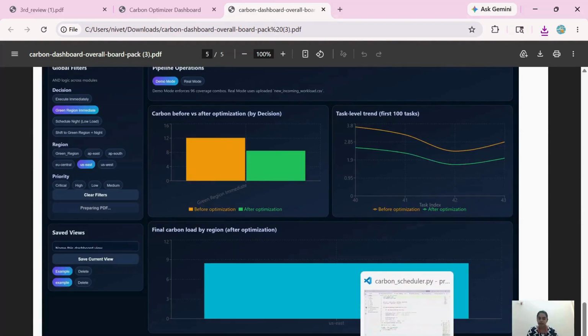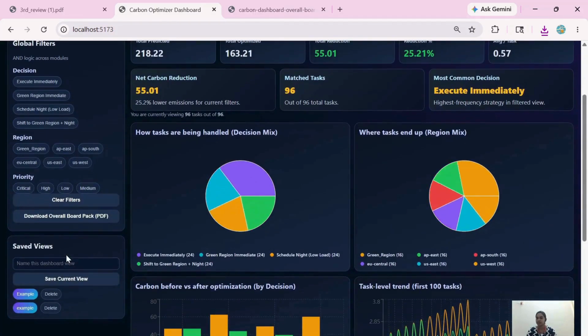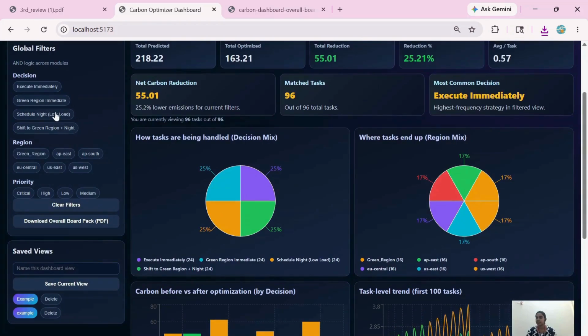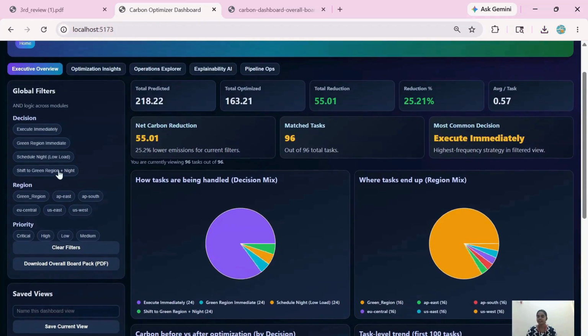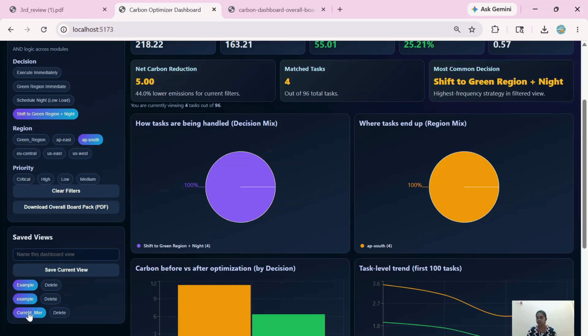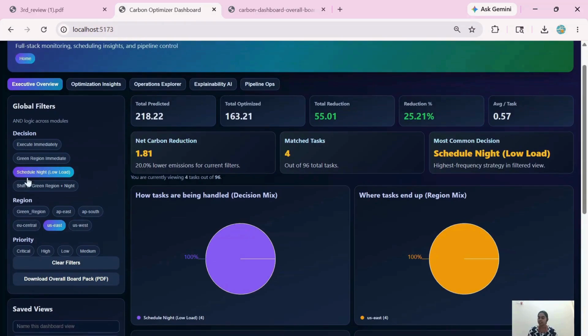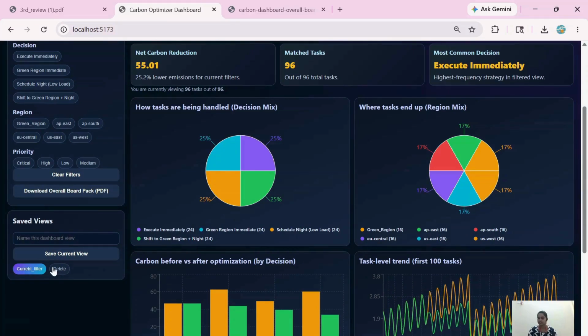So yeah, coming back to the project, if I don't need this filter, I can give clear filters as well. So let's say that I want to save the current filter, like schedule night, US East, and I need this filter, so I'll give it the name current filter and I'll save it. If I save it and if I give clear filters, if I shift to green region AP South, it will be moving to another filter based on the global filters. Let's say that I need the previous view. So we can go directly to the current filter view and we can see it has automatically changed to the saved view. So we can clear filter. If we want, we can also delete filters as well.